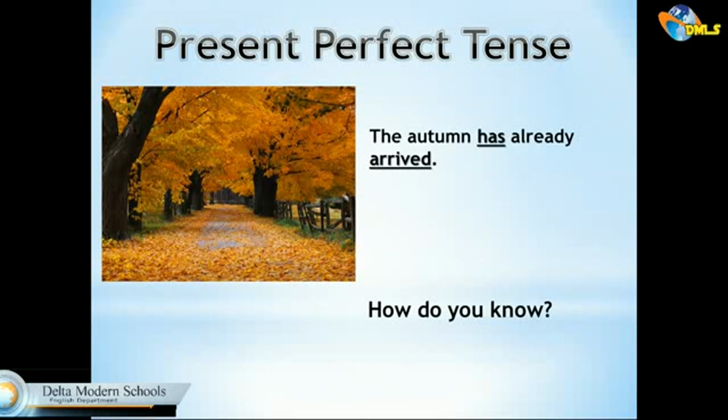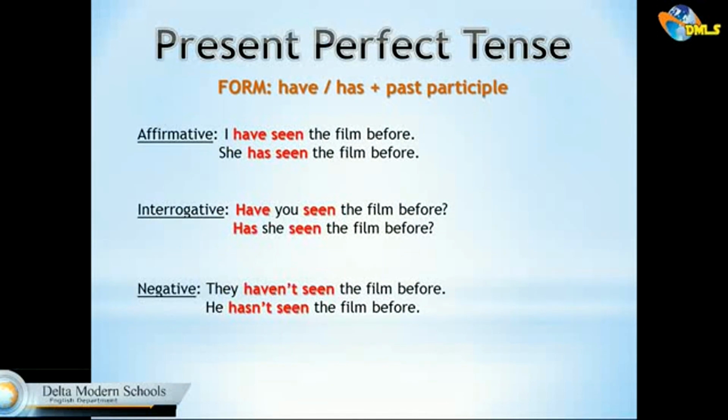Something started in the past and is still going in the present, talking about unfinished time, things which happened and are still ongoing. Yes, so let's practice another example here. The autumn has already arrived. It means that we have the autumn here, and the action is still ongoing. Other examples here for present perfect? Yes, let's read together. I have seen the film before, or she has seen the film before. It means that she has an experience of watching that film.